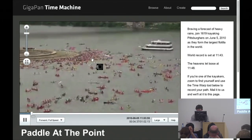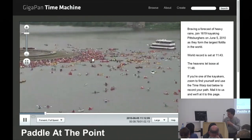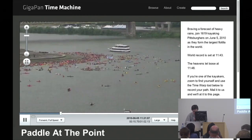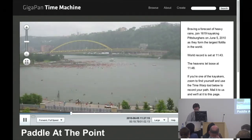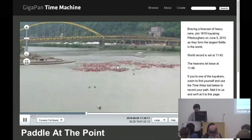And what we're looking at here, I have to apologize because I forgot to hook up the wired network. Let's see if I can switch networks in the middle of the demo. So what you're seeing is a record being set in Pittsburgh. Several thousand kayakers are getting together and making the world's largest flotilla.